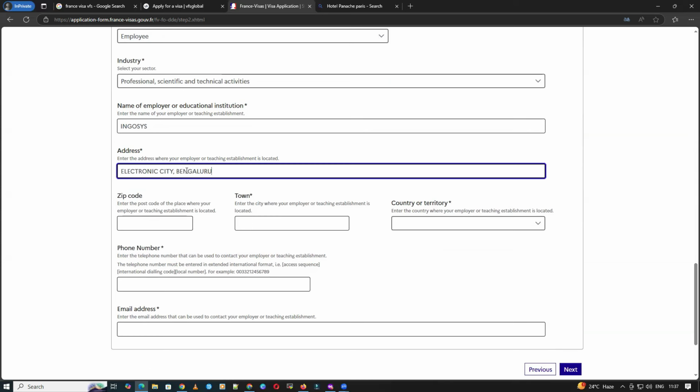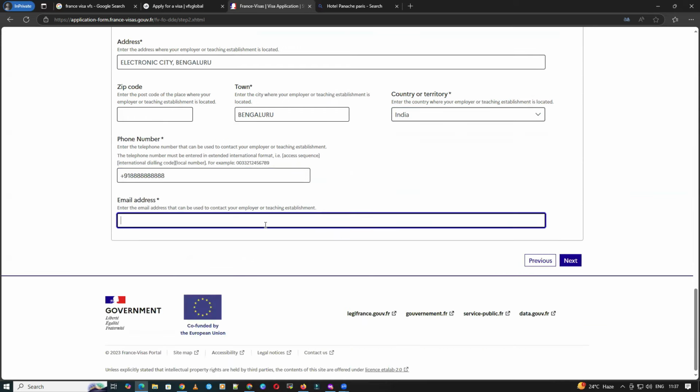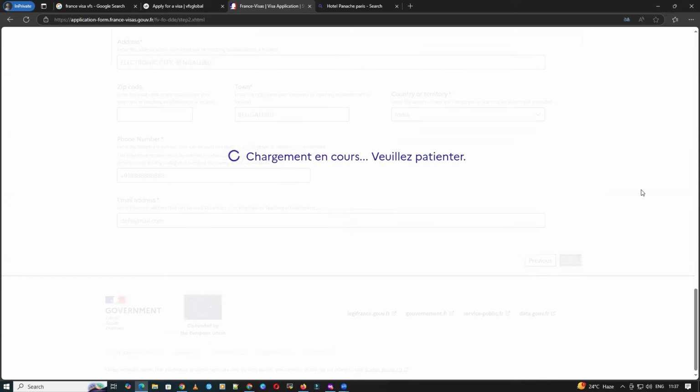Bengaluru, and town, Bengaluru again. Country of territory, I'll just give it as India, and phone number of the company. So please give your phone number accordingly. And email address. Okay, I just click on next.